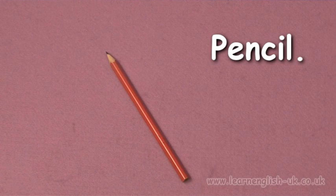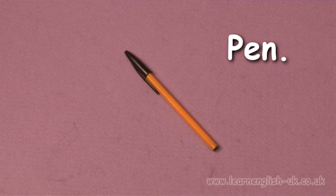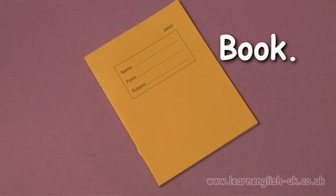This is a pencil. This is a pen. This is a book. Now we are going to learn something new.